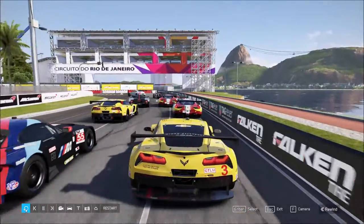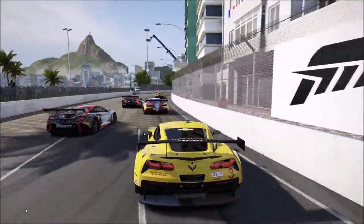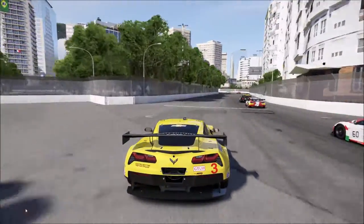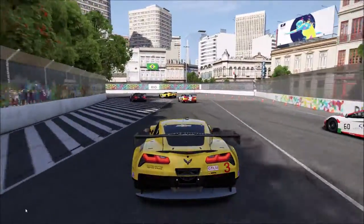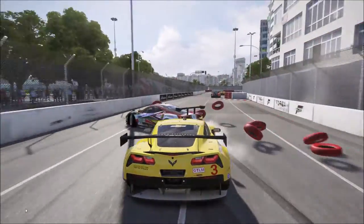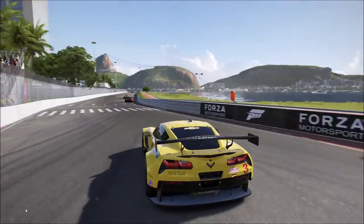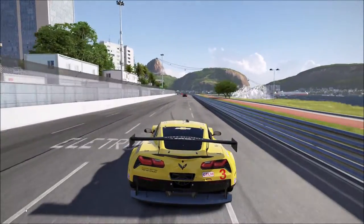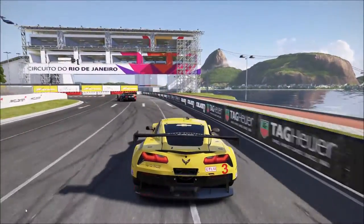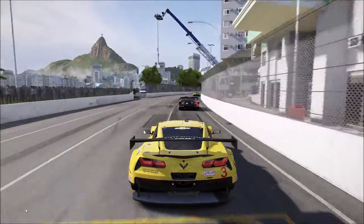This is my kind of racing. I don't know this track worth a damn, but whoa! Whoa, Jesus Christ. Nice long straightaway. A hairpin turn. That's my problem. I keep using the wall as a brake.